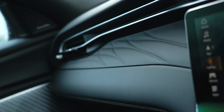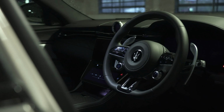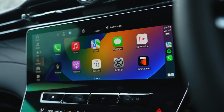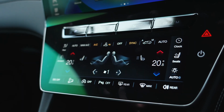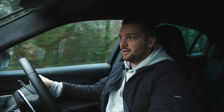Interior-wise, the Grecale has really stepped on. It is a huge difference to the Levante and the Ghibli that came before. We've got a 12.3-inch infotainment system in the centre here with a new design layout. All of it is incredibly easy to use, very fast. You can have wireless Android Auto and Apple CarPlay, and let's be honest, that's what most people are going to use. And then below that, there's an 8.8-inch touchscreen as well, which is where you can use all the other functions, so the heaters, the heated seats, etc, etc.